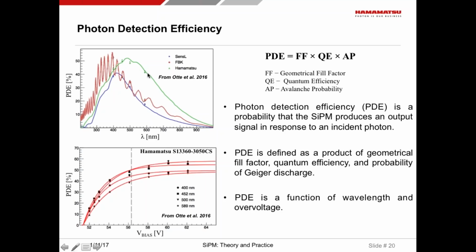The plot from Otte et al. 2016 shows PDEs from 3 different vendors for 3 different SiPMs. One can make a note here that not all SiPMs are created the same. You can see quite a great variation in the photon detection efficiency. The peak efficiency on this plot is above 50%.